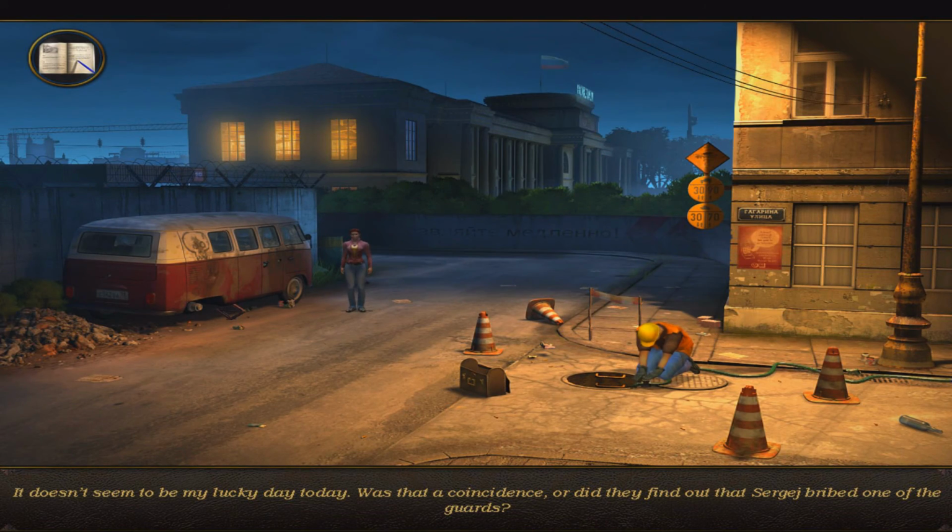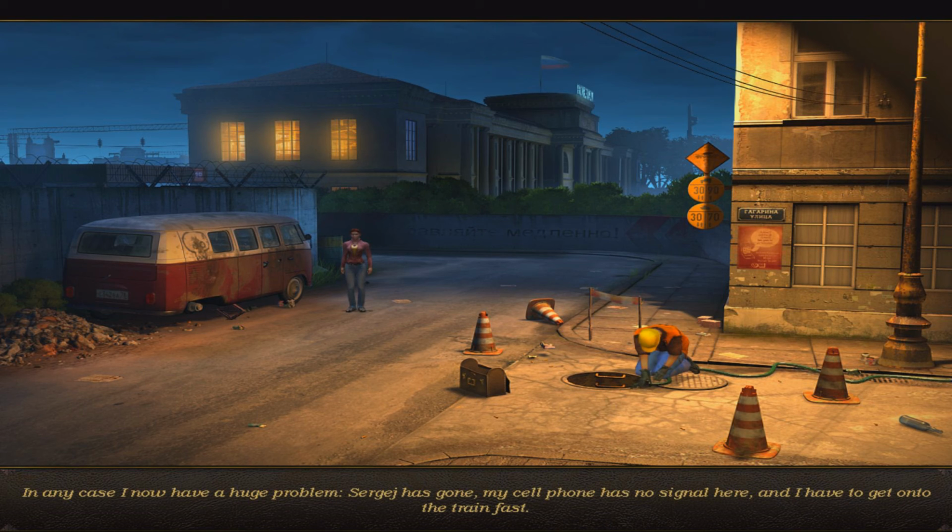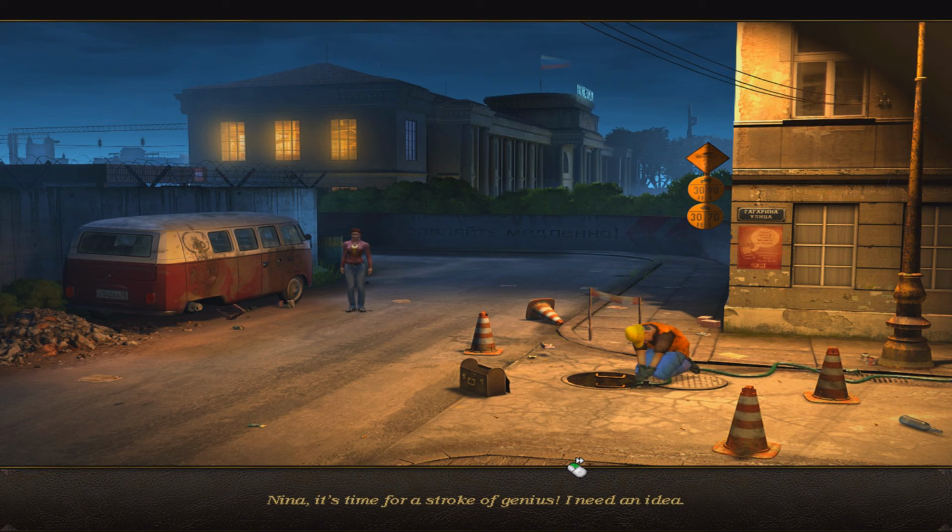It doesn't seem to be my lucky day today. Was that a coincidence, or did they find out that Sergei bribed one of the guards? In any case, I now have a huge problem. Sergei has gone. My cell phone has no signal here, and I have to get onto the train fast. Nina, it's time for a stroke of genius. I need an idea.